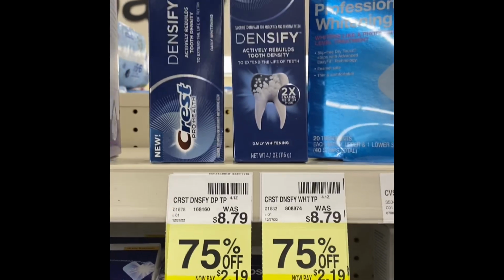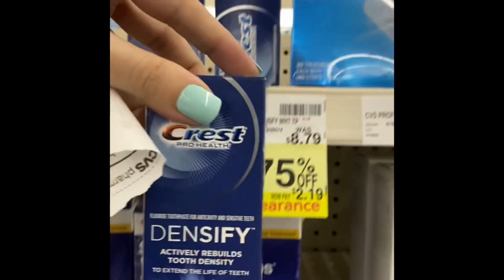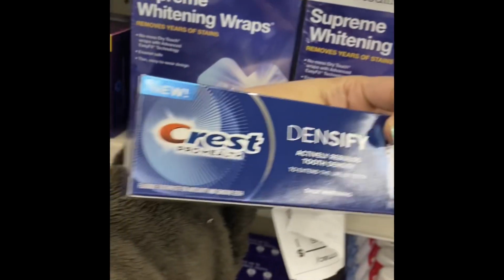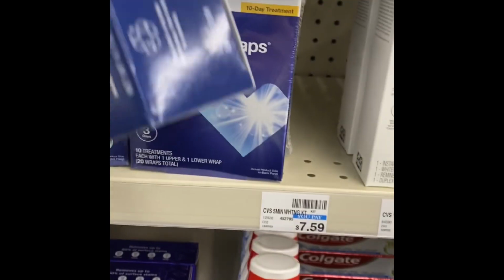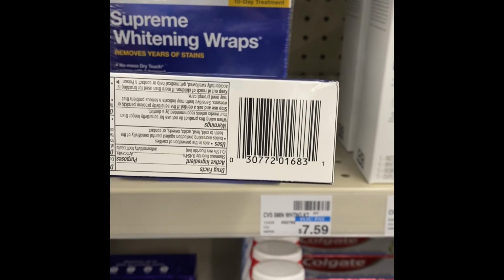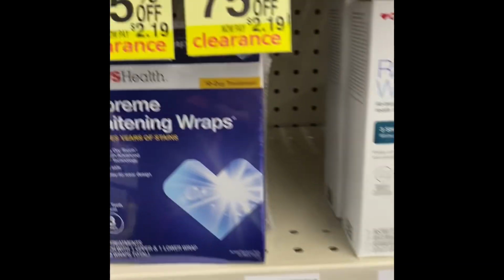I hope they have them in your store. This is what you're looking for. One side is that one, the other side stands up and down. And the UPC is right there.